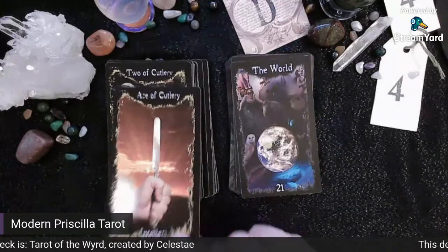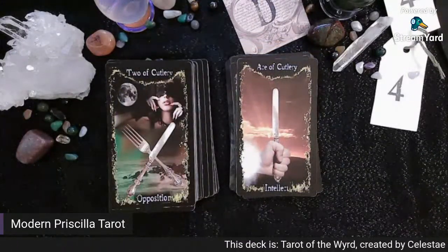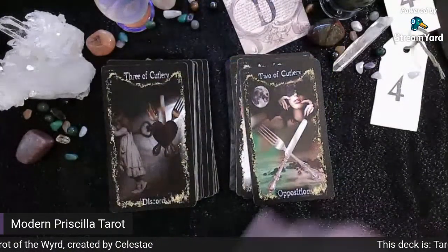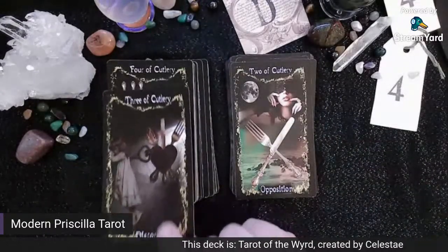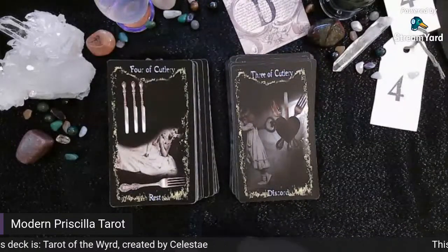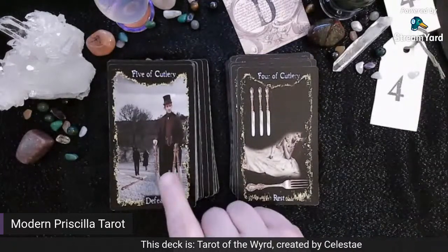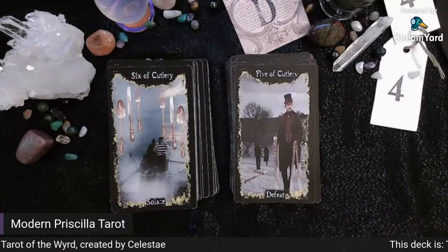See, cutlery. Ace of cutlery. Now some of these, and the cups too, the teacups, are used in place of like the gold goblet cups that are typically in the Rider-Waite. Really cool spin on it. Really pulls it into that Victorian feel too with the images, including the cutlery and the teacups. Yeah, this was self-published in 2012.